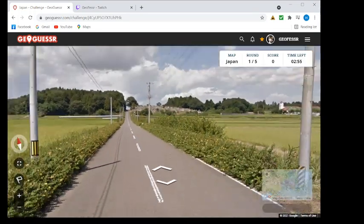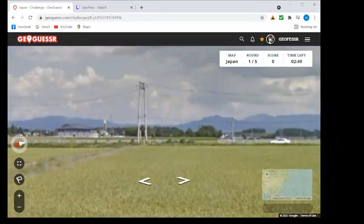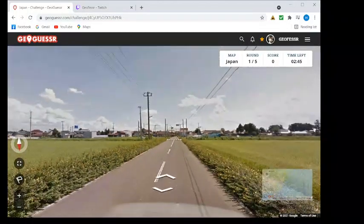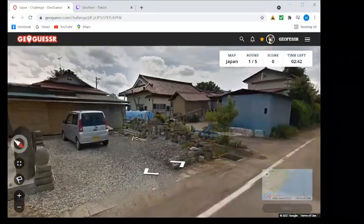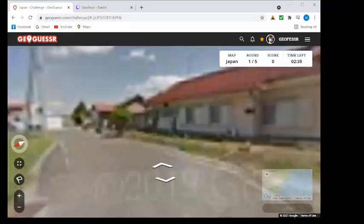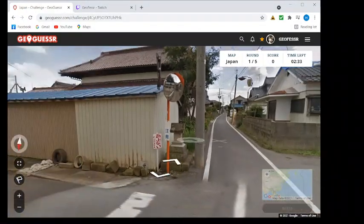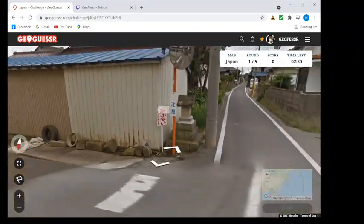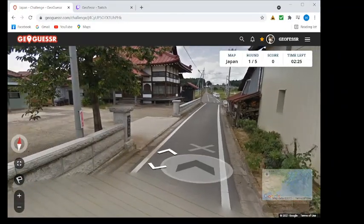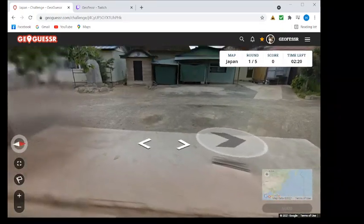Big, long, and straight, in Japan makes you think Hokkaido immediately. So we have a piece of village over here. PTA. Wait, is that an address plate? No.